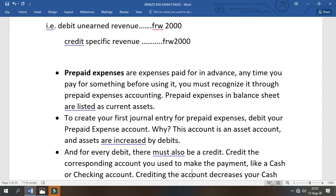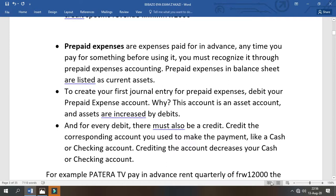And assets are increased by debit. And for every credit, as you see, double entry concept, for every debit, there must also be a credit. So when you debit a prepaid expense account, you are going to credit the corresponding account used to make the payment. So if you have paid for services or products using cash, you are going to credit cash. Or if you have used a check, you are going to credit check, crediting the account to decrease your cash or checking account.